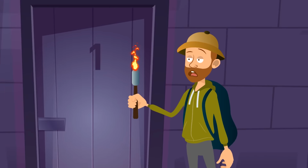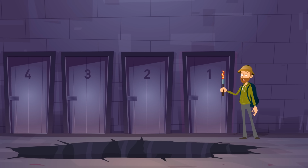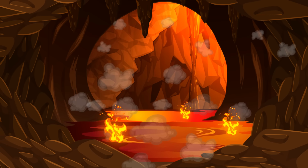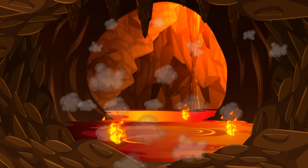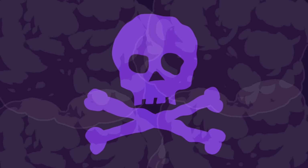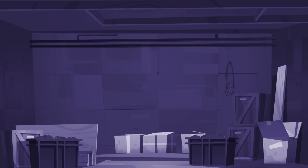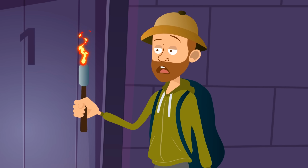Imagine finding yourself in a room with four doors and a deep pit in the middle. Behind the first door, there's a ferocious tiger. The space behind the second door is filled with bubbling lava. The third door prevents poisonous gas from leaking into the room. And the fourth door leads to a tiny storage room with no windows. Uh-oh. You have to decide fast how to get out of this trap.